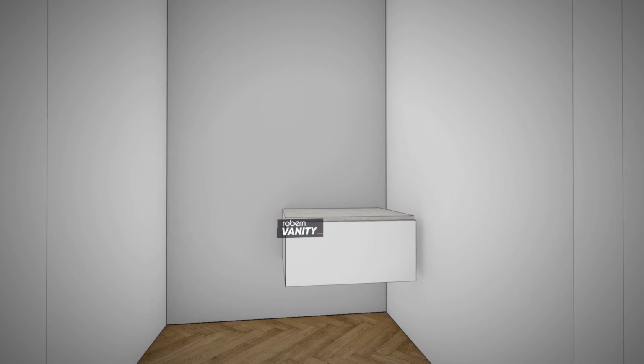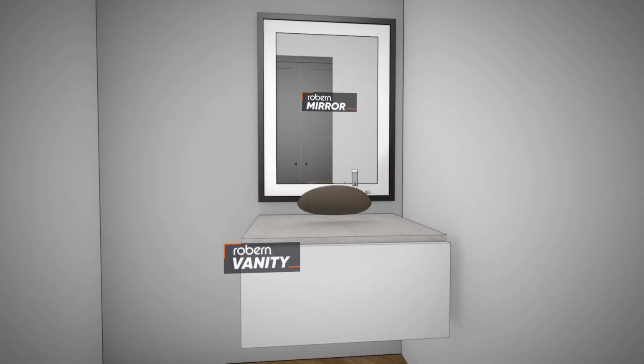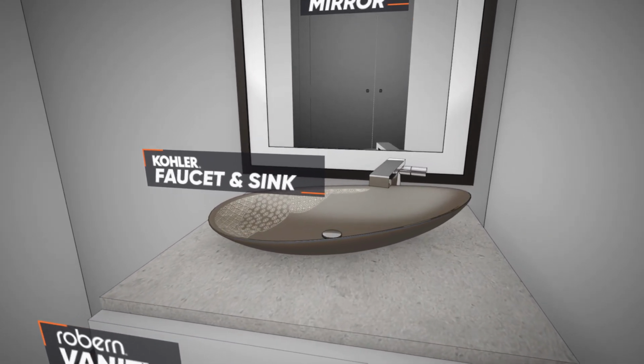Suspended Roburn vanity here, also a Roburn mirror, and then got this beautiful Kohler vessel sink. It's an incredible stone vessel sink with a hand-etched pattern inside it. It's going to be absolutely stunning.